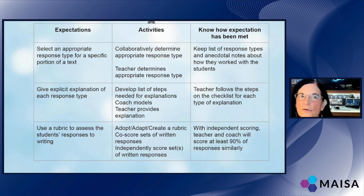And then you and the teacher are going to think about, okay, how are we going to give explicit explanation of each response type? So you and the teacher are going to develop a list of instructional steps that the teacher can really give to the students, like when you do an explicit response relating to your personal reflection, it might look like this, and these are the components. And then some way to assess. In this case, I know that Bookworms and some others use a rubric to assess students' written responses and then to talk to the students about those.